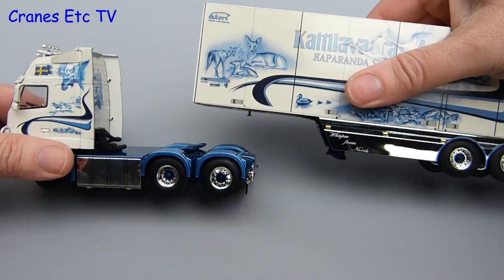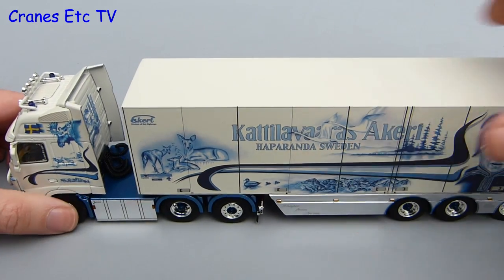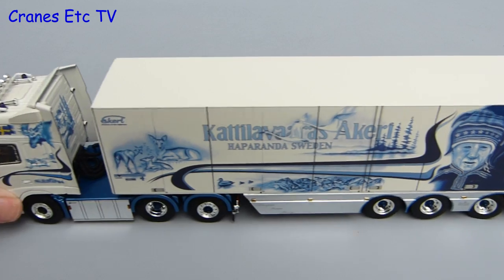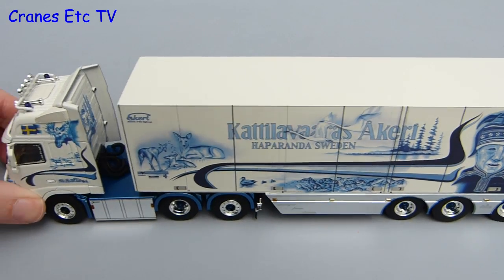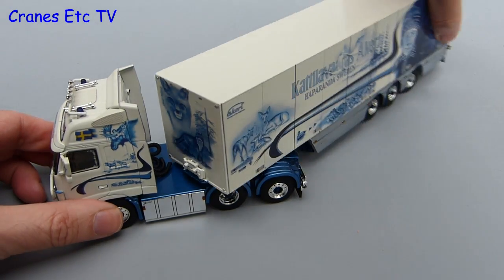Okay, the last thing to do is to hook up the tractor and trailer, and it's the usual connection on a WSI model. The pin just clips into the fifth wheel. And it's a good firm connection. And the scaling's pretty good because if you're stupid enough to jackknife the trailer, you can.